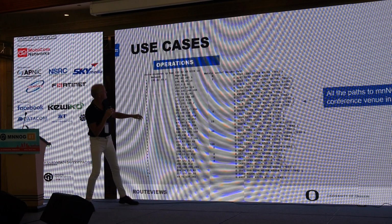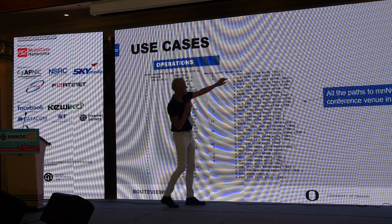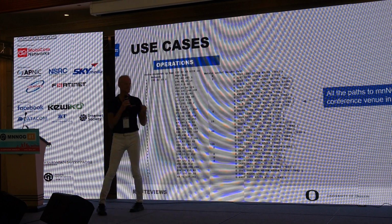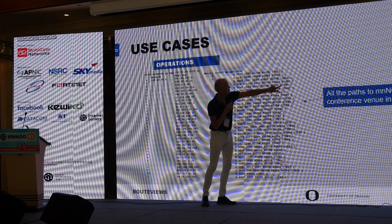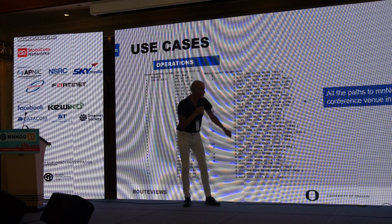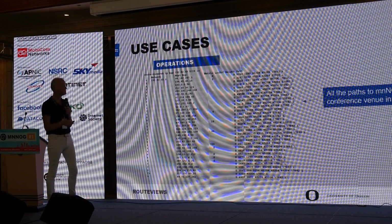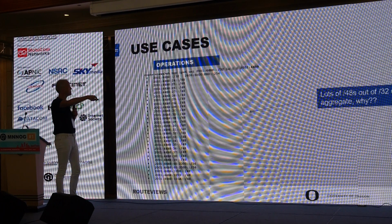Here's another one. This is, again, to this network. So here, all the paths to the mnNOG conference venue in Ulaanbaatar. You'll see this when the slides go on the web page. You'll be able to read it better. But again, we see all the different paths. So Univision, GemNet, pretty much all of them. And then you see GemNet's upstream providers there. So we can see it through different paths. Oops, now it's working again. Let me go back one.